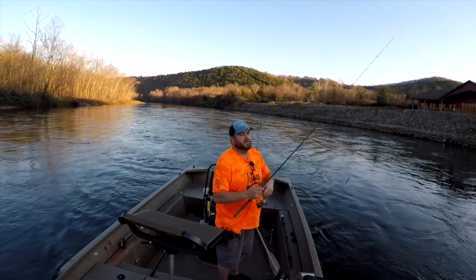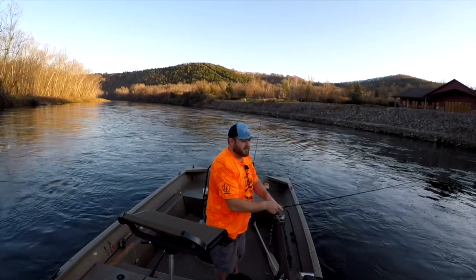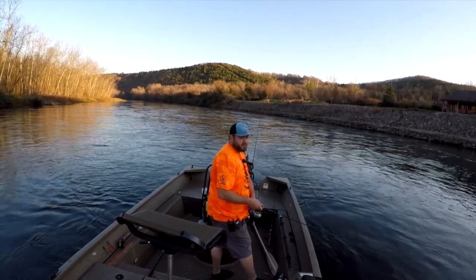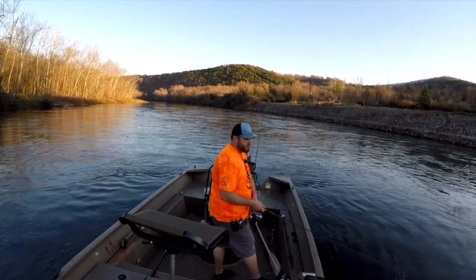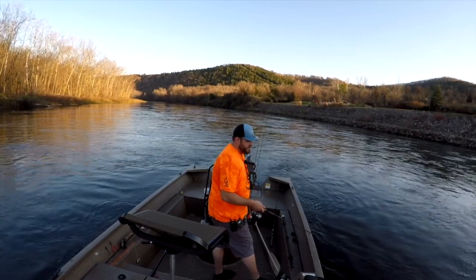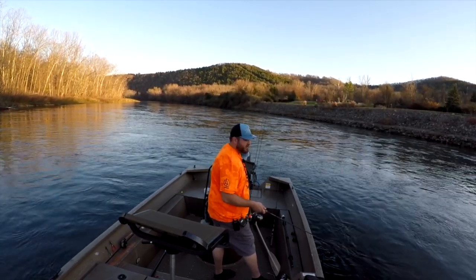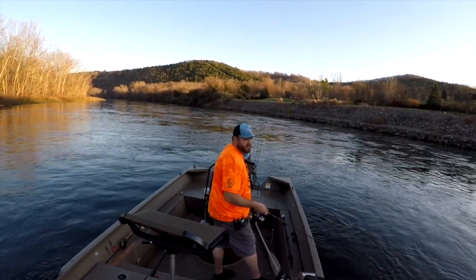You have to check your hooks on these every once in a while. These fish can easily bend them, especially if they get rolled around in the net a little bit. But anyway, like I was saying, this section of the lake, the water moves through here so fast that the bottom is basically all bedrock. And I think that could make a difference on the type of food source that they're looking for coming through here.